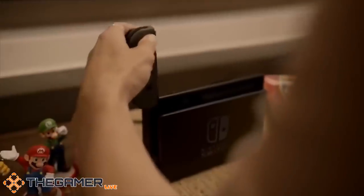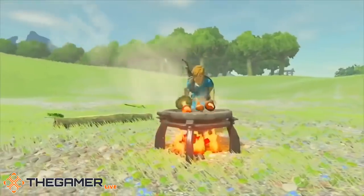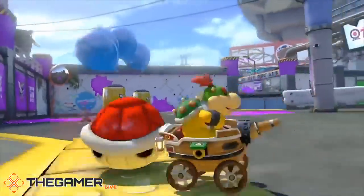Even if your controller isn't lost, you can use this feature to work out the knots in your muscles. Or a nice night with the wife. Who needs a masseuse anyway?